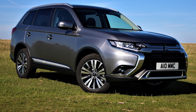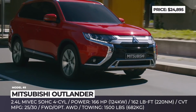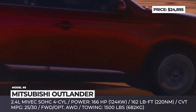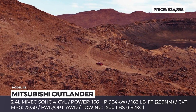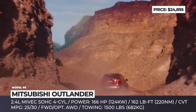Mitsubishi Outlander. 2020 is the last year for the third-generation Outlander that is rumored to be overhauled next model year. This crossover is offered in a variety of trim levels, including the new mid-tier SP, and there are two engine choices: the base 2.4-liter four-cylinder and the 3-liter V6 that is only available on the top-of-the-line GT model.